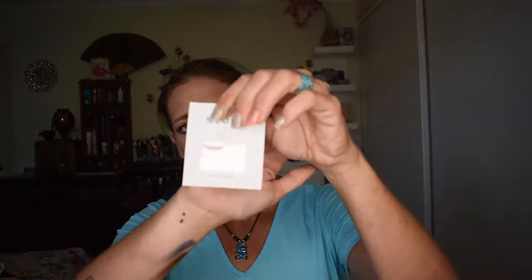And a little, what are they called? Packet of Dr. Barbara Sturm Glow Drops, which I assume is things to add into foundation and things like that.